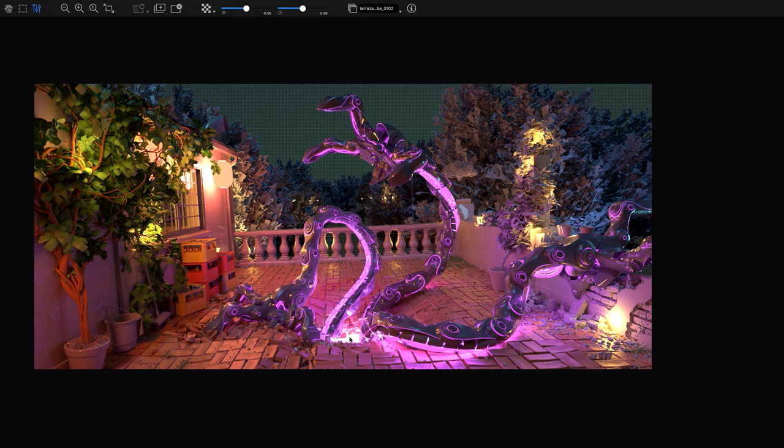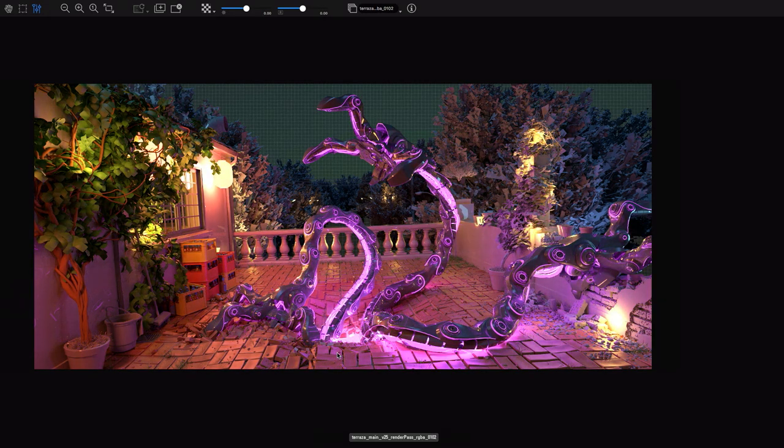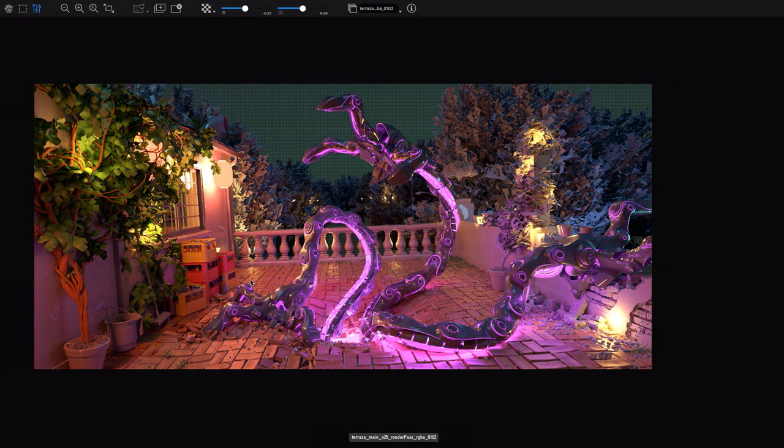You can go and adjust your lighting straight on your final frame buffer, okay? You can cycle between your lights simply using tab and C and work with your light like this, okay?